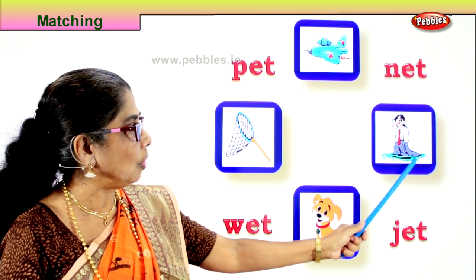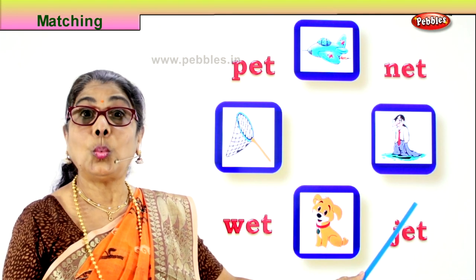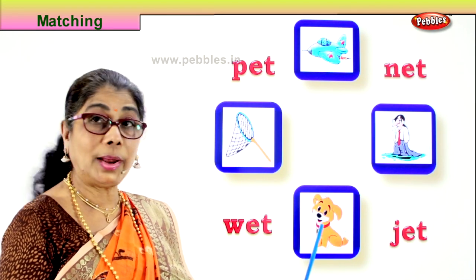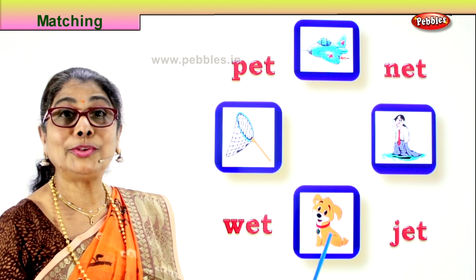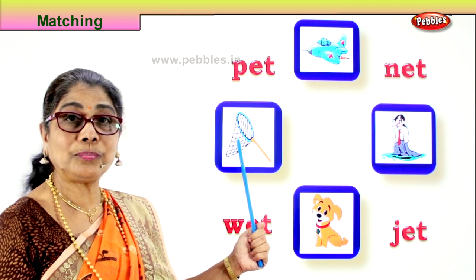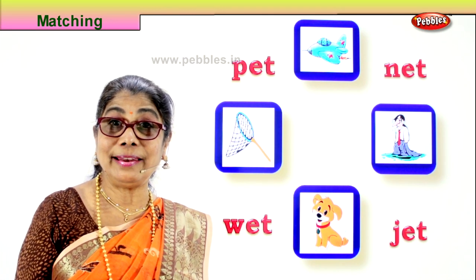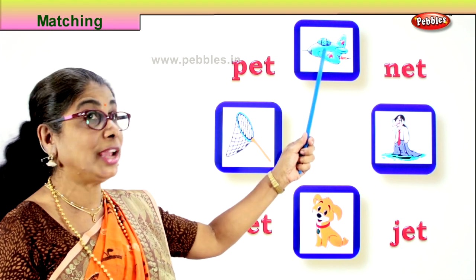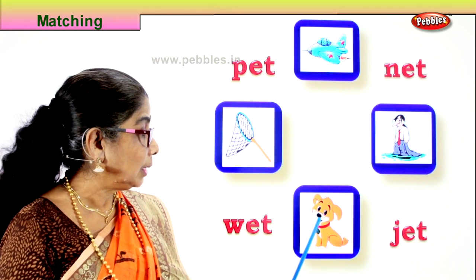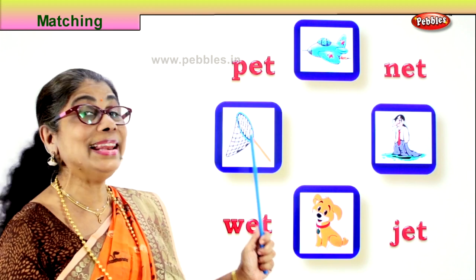What is this? Can you see all water falling? Falling from the person. Wet. The person is fully drenched in the rain. This one. What is this? Your little pet. And finally, what is this? Net. Can catch a butterfly. Can catch fish. Net. So we have a jet. This person is wet. Here's your little pet. And here is the net.